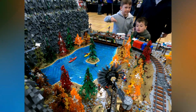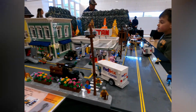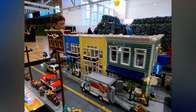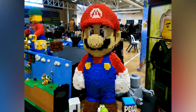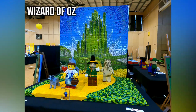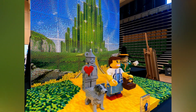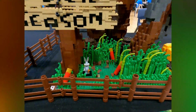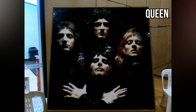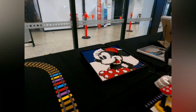There are hundreds of incredible builds to see, from all different genres of LEGO. Brixpo is a fantastic family event, and there really is something here to suit everybody.